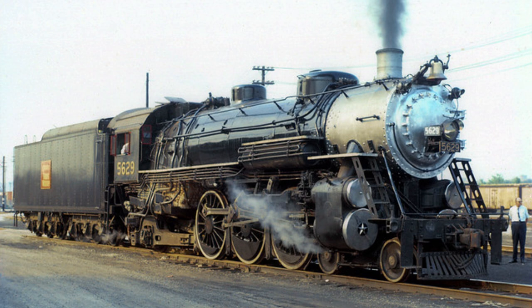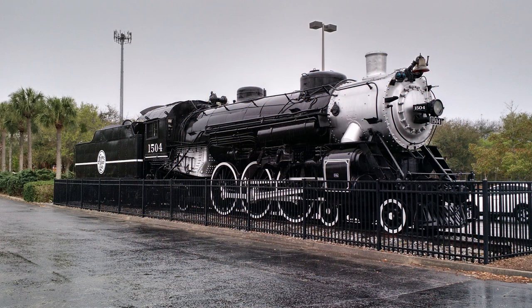Grand Trunk Western 5629 was a 462 K4A class built by the American Locomotive Company, or ALCO for short, in 1924. It was the third member of the class, numbered 5627 to 5631, which were copies of the United States Railroad Administration's Light Pacific design. The only difference was that the USRA Pacifics had an all-weather cab.